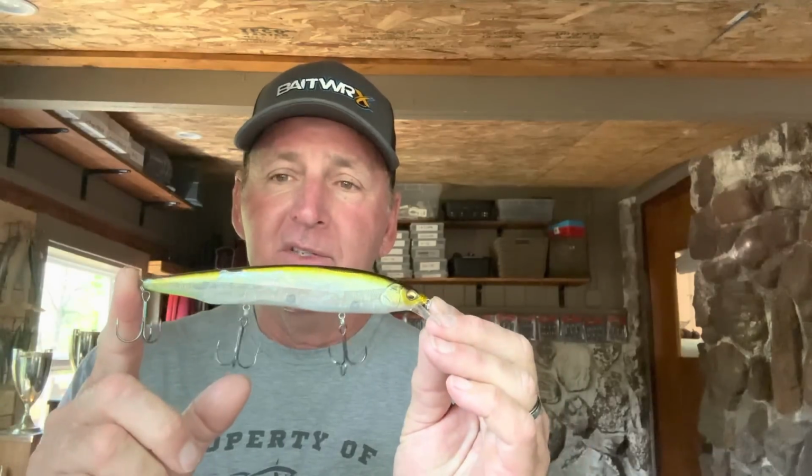But guys, it opened my eyes to how unbelievable this thing is in conditions that are a little warmer than what most people think about for jerkbaits. Now, I'll talk about why that is. Most people consider jerkbait fishing to be a colder water technique, which it's excellent for. It's only been the past few years that we've realized a jerkbait is a 12-month-out-of-the-year bait. And this Canada is a giant jerkbait, over 7 inches long.